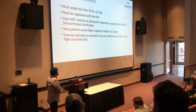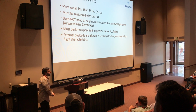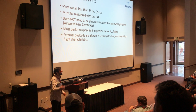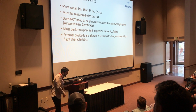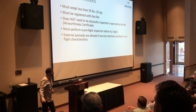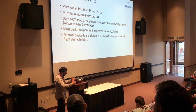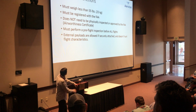It also, that 55 pounds includes absolutely everything on the drone. That means the drone, the propellers, it includes batteries, it includes fuel if it is an aircraft that has fuel, it includes payload, which would be cameras. It includes literally anything you're putting on there. When it is on the ground being weighed, that's what counts towards the weight limit here.